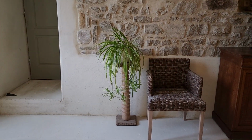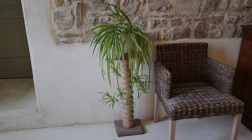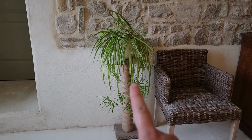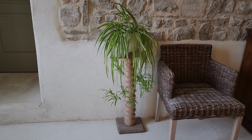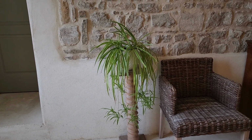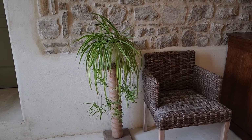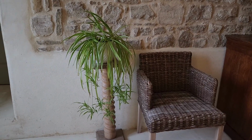And then I've shown you in previous places in the house that we have several of these old cider press pieces here. This one has been made into a plant stand. And then this plant came with the house. I simply switched it out to a different pot. So really great to have just inherited a bunch of plants to cozy up the house.